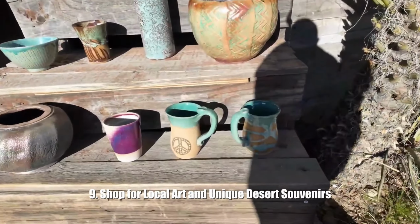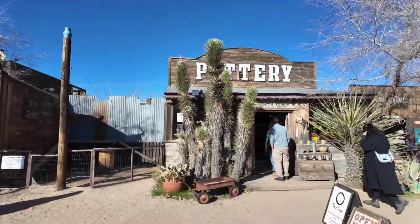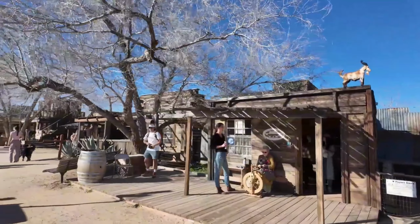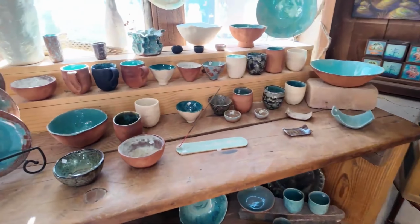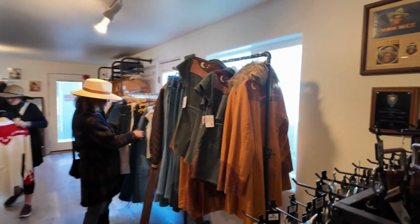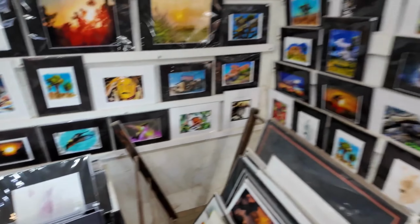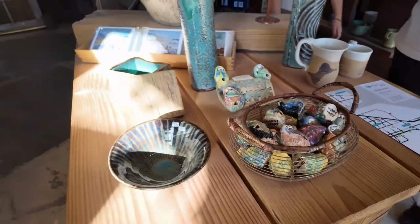9. Shop for local art and unique desert souvenirs. 9th, spend some time browsing the charming shops that line Main Street. These are not ordinary tourist shops. They are filled with authentic, high-quality goods made by local artisans. Stop by the Pioneertown General Store for eclectic souvenirs and old-fashioned candy. You can browse for one-of-a-kind handmade pottery, desert-inspired art, vintage clothing, and striking jewelry.